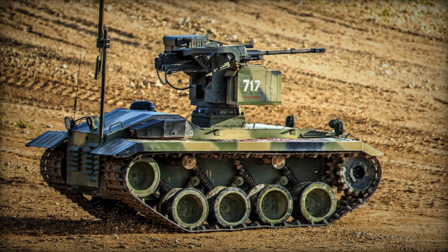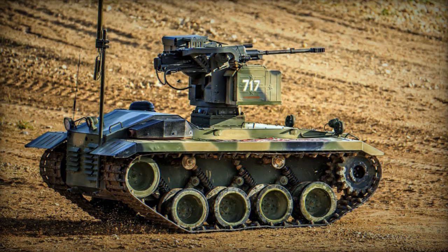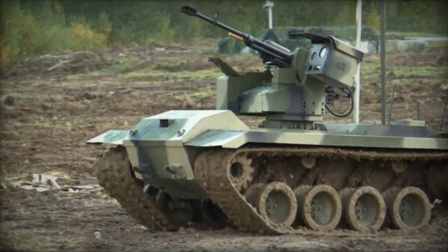The Nerehta has been developed to take on a multitude of modern battlefield roles, including general reconnaissance, artillery spotting/support, cargo transportation, and basic infantry fire support.